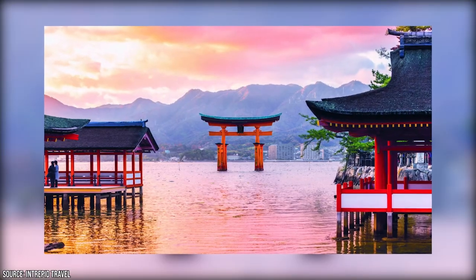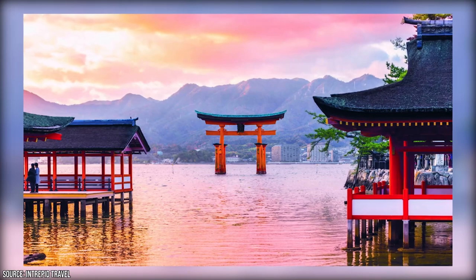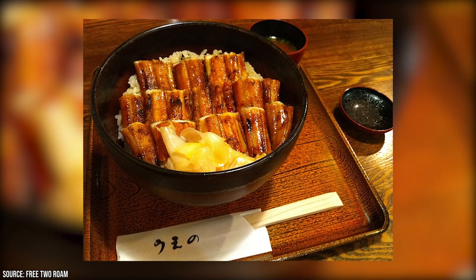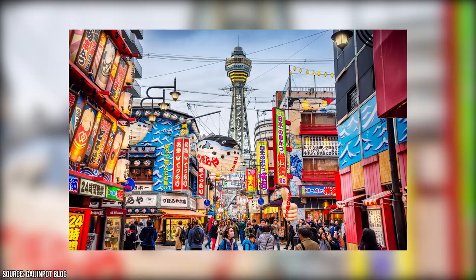Take a ferry ride to Miyajima Island, where you'll find the Itsukushima Shrine and its iconic floating torii gate. After exploring, try the local specialty, anago meshi, a dish featuring broiled conger eel over rice at Yamadaya.